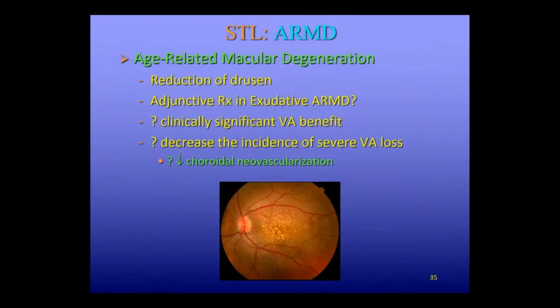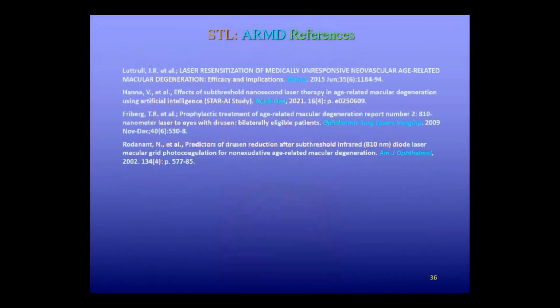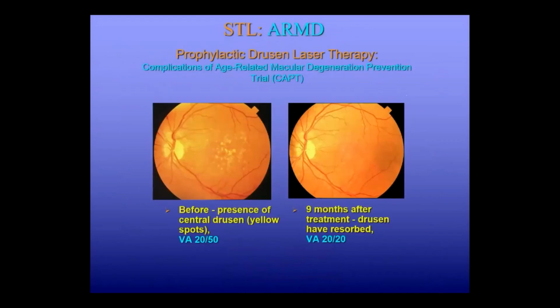There are a few reports in the literature where STL application has reduced drusen in dry AMD and increased retinal responsiveness to anti-VEGF therapy in wet AMD. There also may be both a reduction in choroidal neovascularization and concomitant reduction in severe vision loss over time. The published literature on STL use in ARMD has been sparse, and hopefully we will see more published trials of its use in this condition.